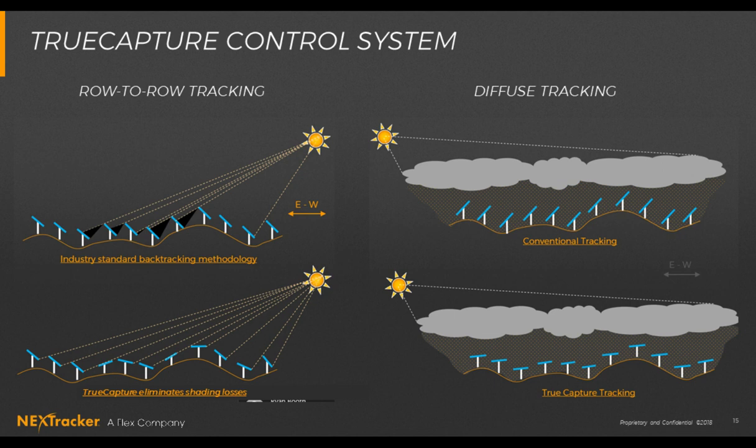With this control algorithm, we feed in the terrain information, and it optimizes the tracker operation throughout the year, for every day, every hour, essentially every minute of the year. And you don't need to go back and touch it and change the tracker parameters or anything like that. It tracks in a way that your shade is avoided or minimized, and your DC block level energy is maximized.